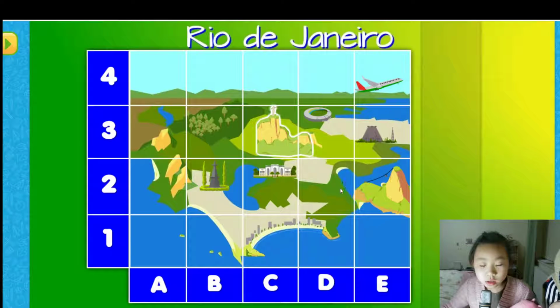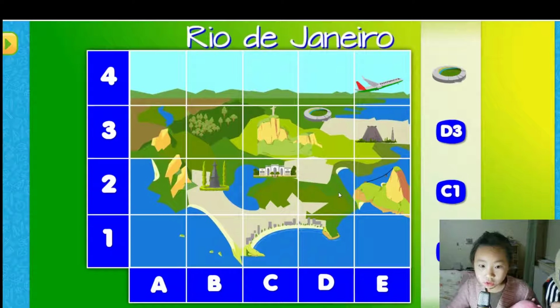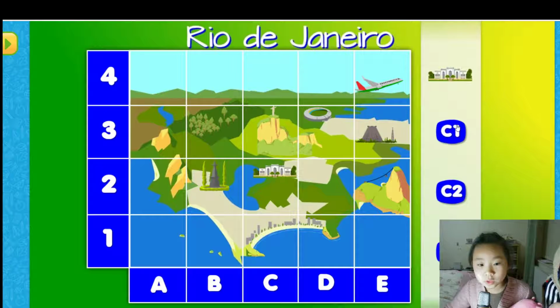Well done. What is the position of the Maracana Stadium? David's just playing Fortnite next to me, so just ignore the noises. So where is this place? So you go on D. And you go in 3. Which is D3. Is the position of the Maracana Stadium? What is the position of the Parc Large? Shh, David, you have to be quiet.